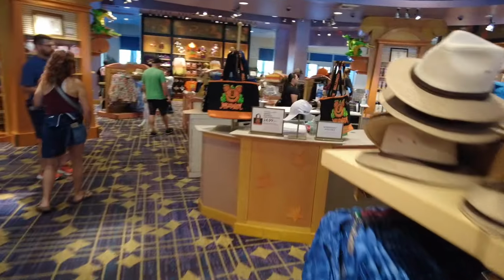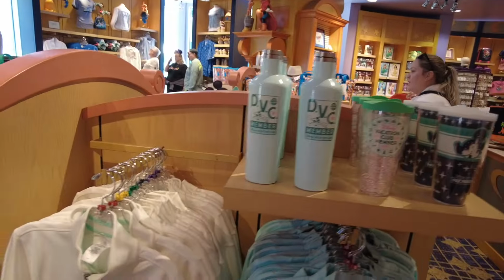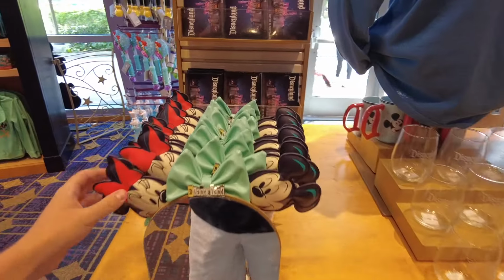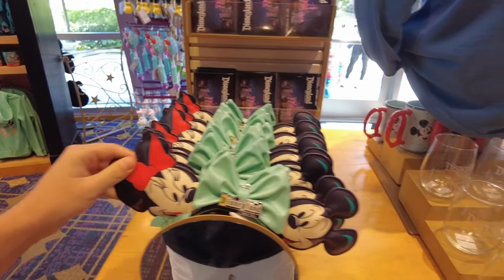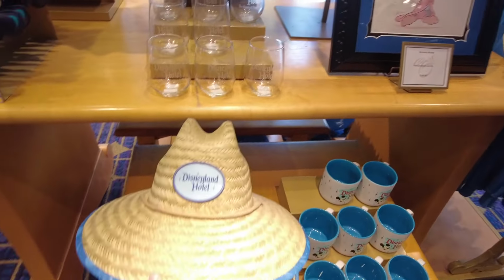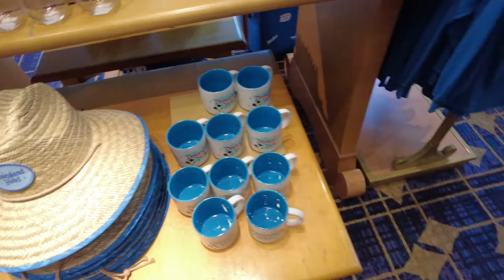And then they also have around here some Disney Vacation Club, DVC, specific merchandise. But you can get this at anywhere. Disney World, I've seen it. Then this is all the Disneyland Resort specific merchandise. So you've got some ears, glass, hats, mugs, and then I love this Spirit jersey. I'm tempted with this too.